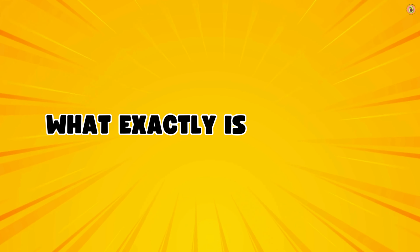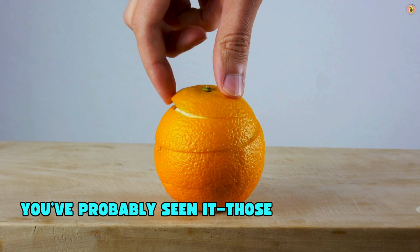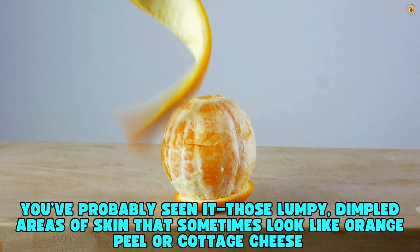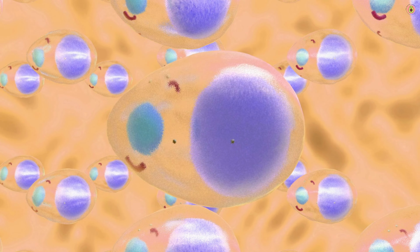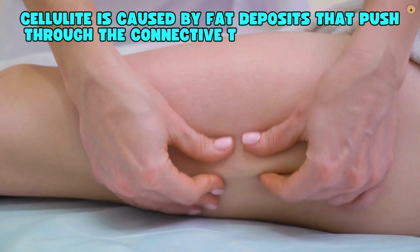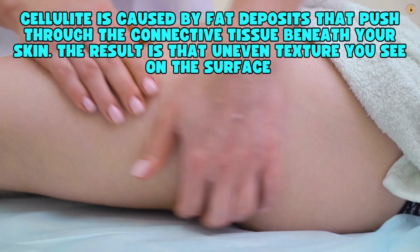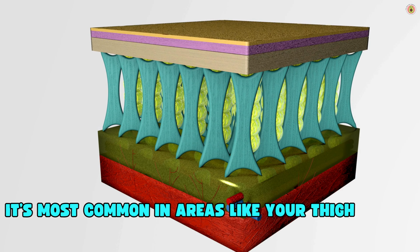Alright, let's start with the basics. What exactly is cellulite? You've probably seen it, those lumpy, dimpled areas of skin that sometimes look like orange peel or cottage cheese. But what's actually going on beneath the surface? Cellulite is caused by fat deposits that push through the connective tissue beneath your skin. The result is that uneven texture you see on the surface. It's most common in areas like your thighs, butt, hips, and stomach, basically anywhere the body tends to store fat.